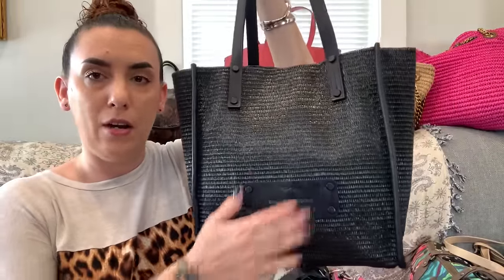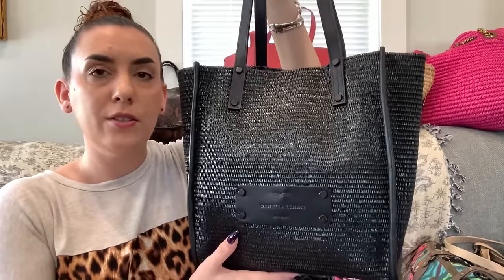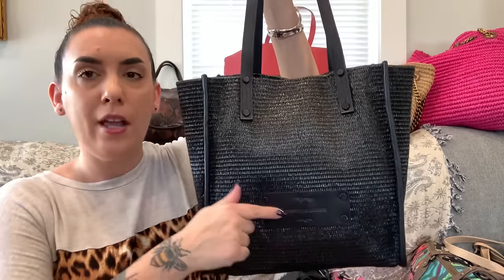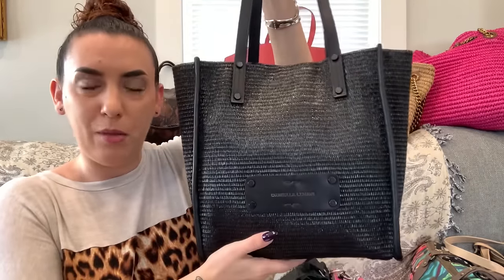a Daniela Lahavi. I don't know if anyone's ever heard of that brand, but she is super duper expensive. I actually was gifted a pair of ankle boots by Daniela Lahavi, and they are just stunning and so well made. And they are so comfortable, and I have seen bags by her, but this one is the one that's available for you.